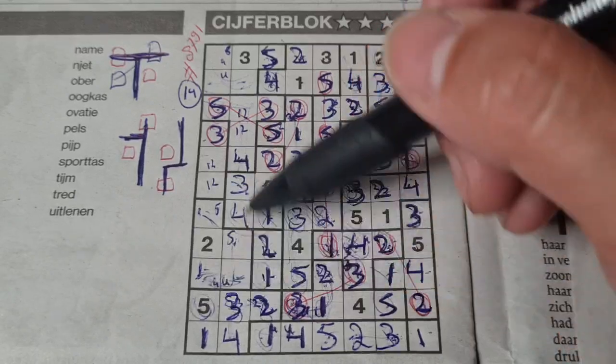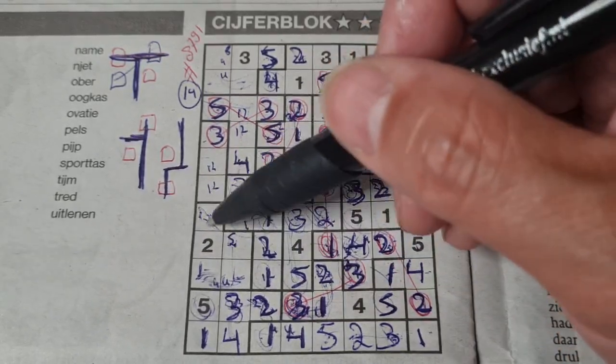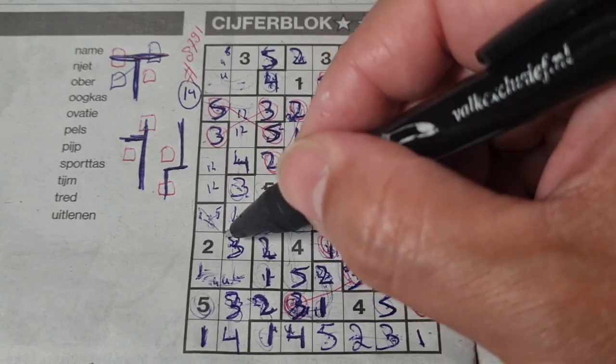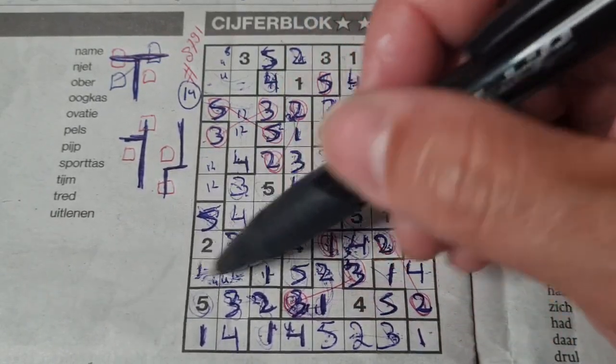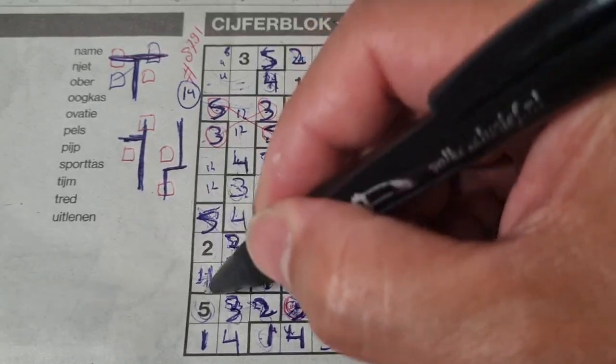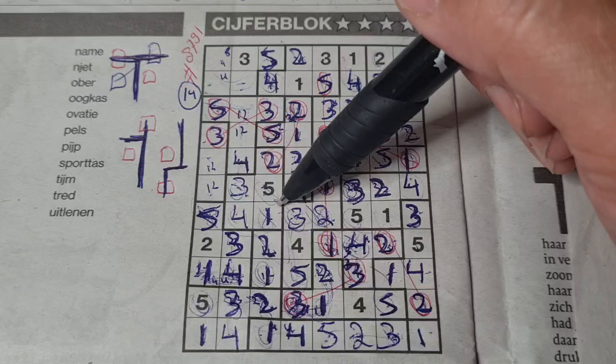These 2 boxes can be 3. These 2 boxes can be 5. So the 3 and the 5 go in those 2 boxes as a pair. We have a 3 there. No 3 there. 3 should be here. 5 goes there. So 2 numbers left for numbers 1 and 4. We have a 1 there. No 1 there. 1 should be here. 4 goes there.